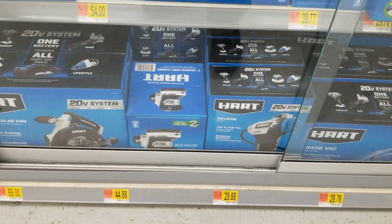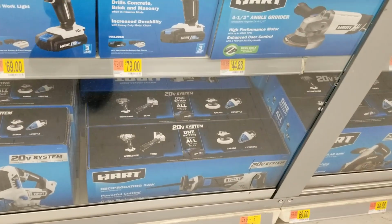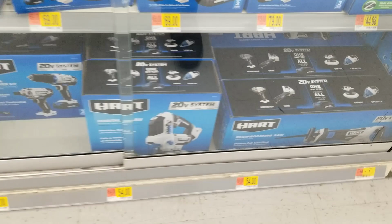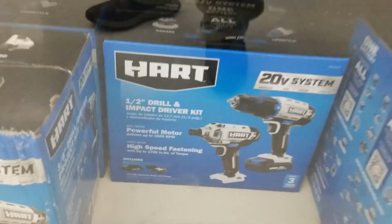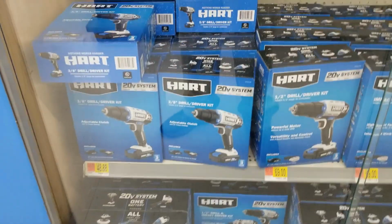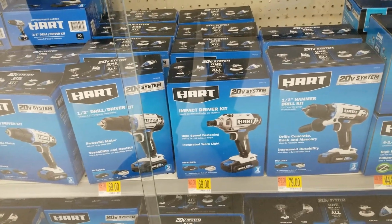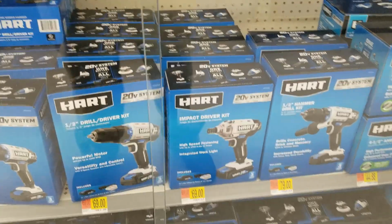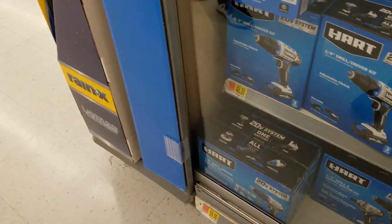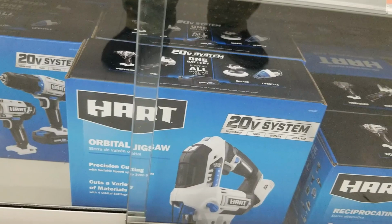Yeah, not bad looking tools. And you guys, most of these tools are DIY. You know, it's not your professional grade tool. That's a hammer drill for $79 up on the top. You got the drill and impact driver, $94. $48.88, $69. Impact driver. Yeah, no brushless tools. All these tools are brushed, most of them. Or actually all of them. Yeah, I don't think there's any brushless.